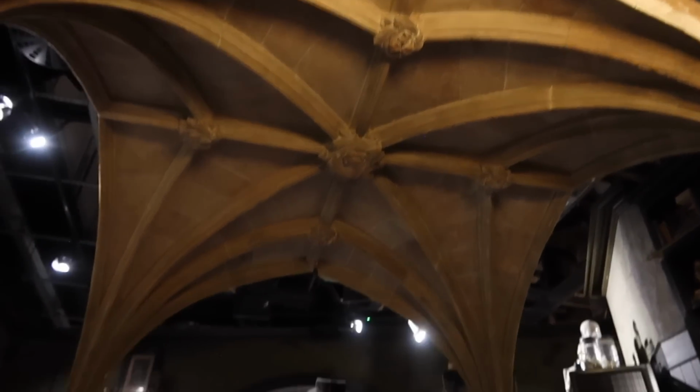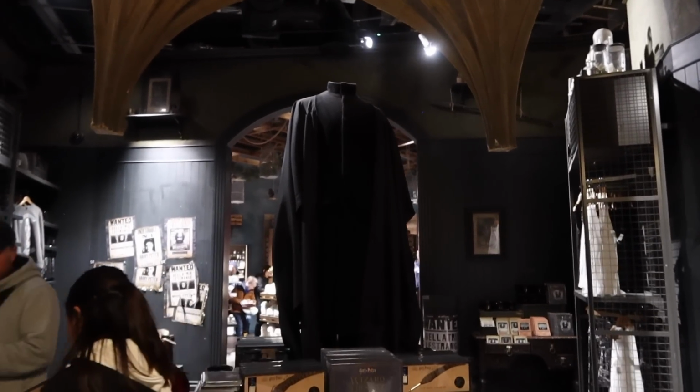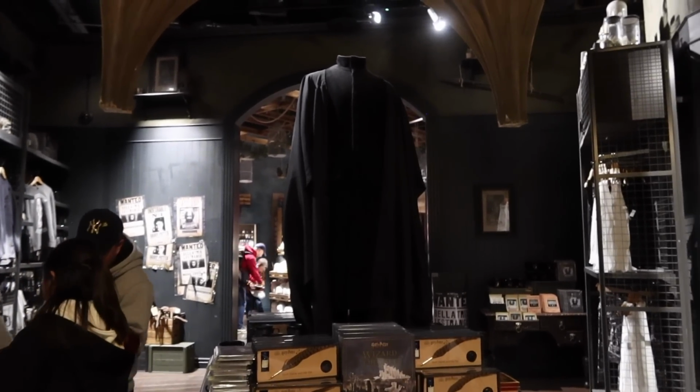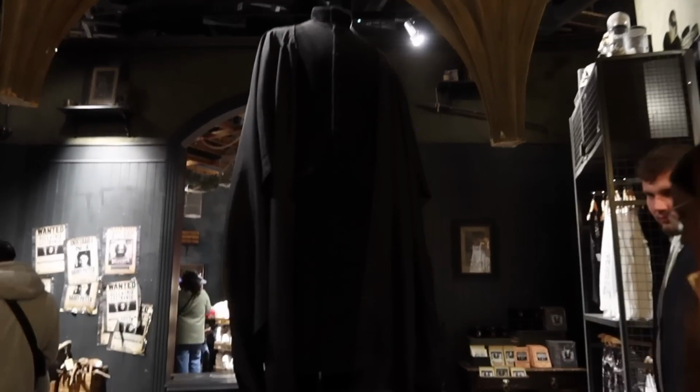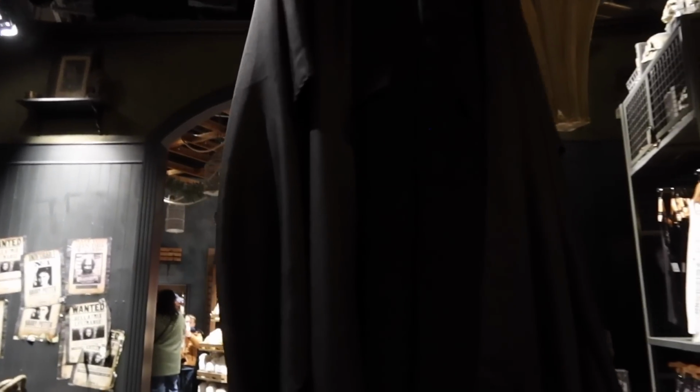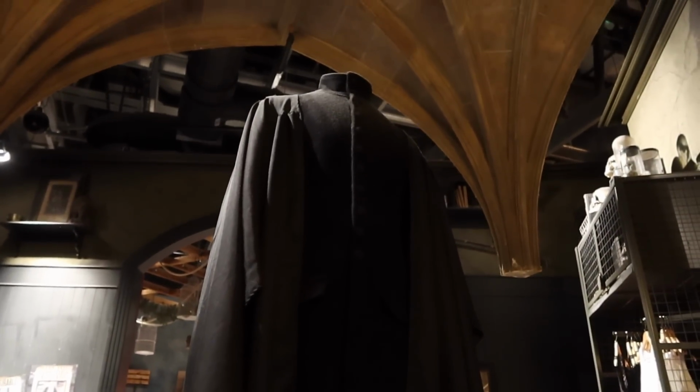And that then goes over the official robes of Snape that you can buy here. I think they're like 450. You can buy all sorts of costumes in the Wizarding World, but this is the only one, apart from the kids' Hermione Granger, that you can actually buy here. They're quite thin. It's not the best material, but his robes were very flowy, weren't they? They were incredibly flowy. But I love this.